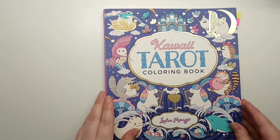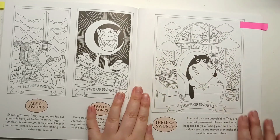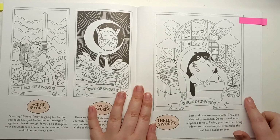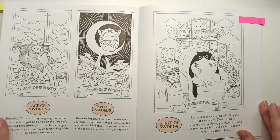Then I've got a few buddy colours lined up in Kawaii Tarot. I have the 3 of Swords. This is with Melissa from Winter 89 Colours. I saw her February plans and she picked out this page, and I was like, I also would love to colour this page. Can we do it together? And she said, absolutely, let's do it.